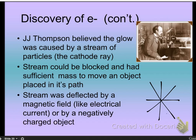So what's your observation? The ray bends away from a negatively charged object and towards a positively charged object. Yeah, that would start to make you think, I bet this thing is negatively charged. So we still don't know what this thing is. We still have no clue what the cathode ray is.